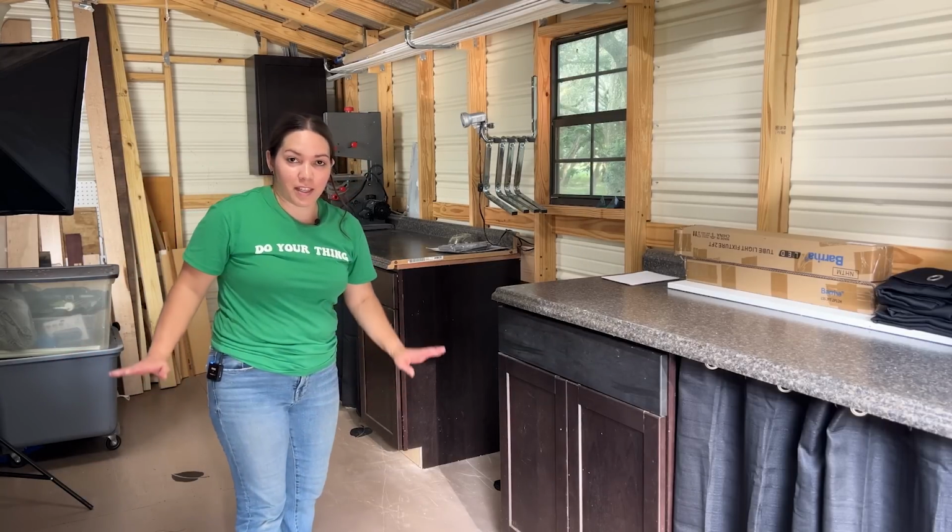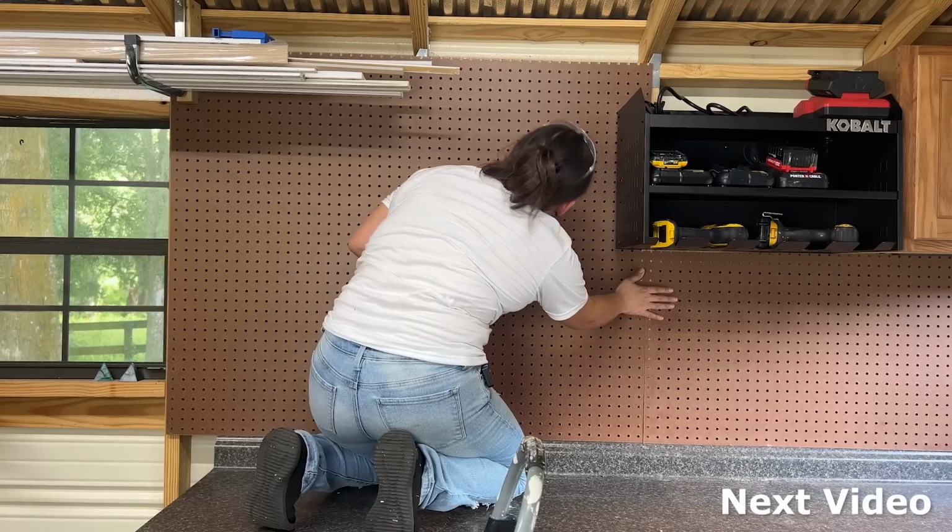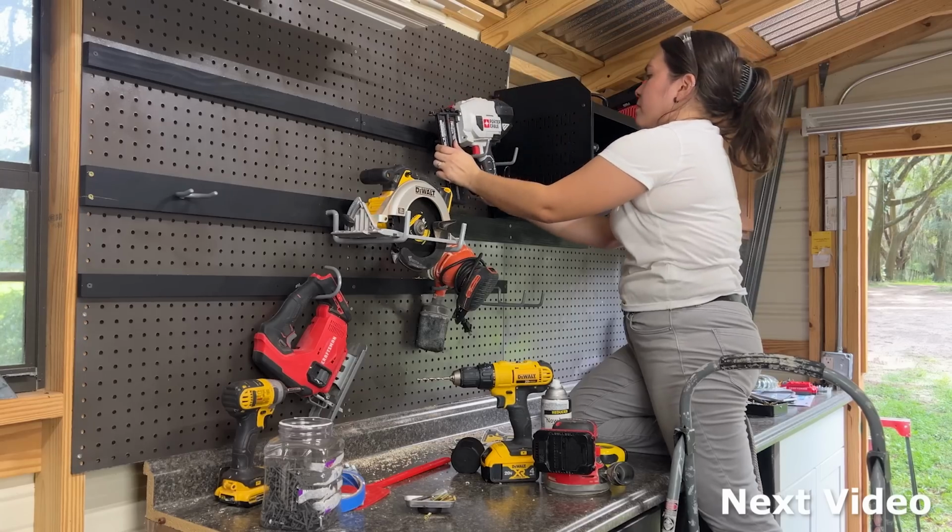I'm happy enough that I am going to move on to the next project, which is building the tool wall over here so I have a place to put all of my tools. Lots of progress. I have a lot to go, but this was great progress.